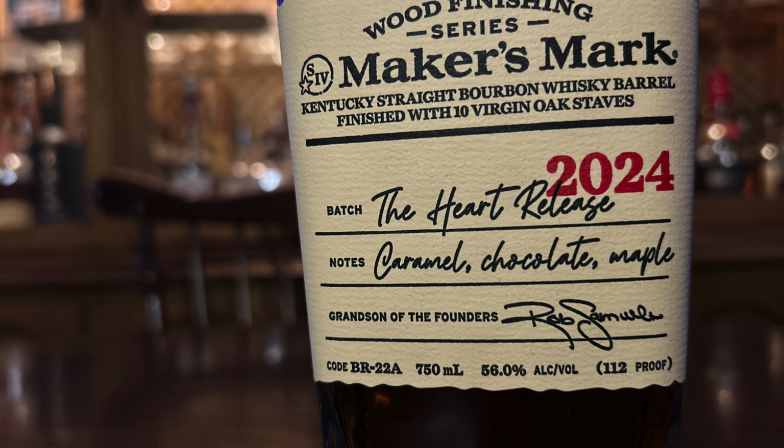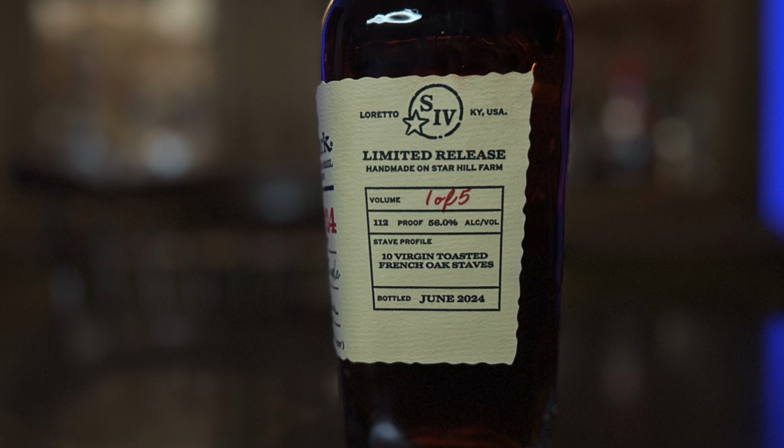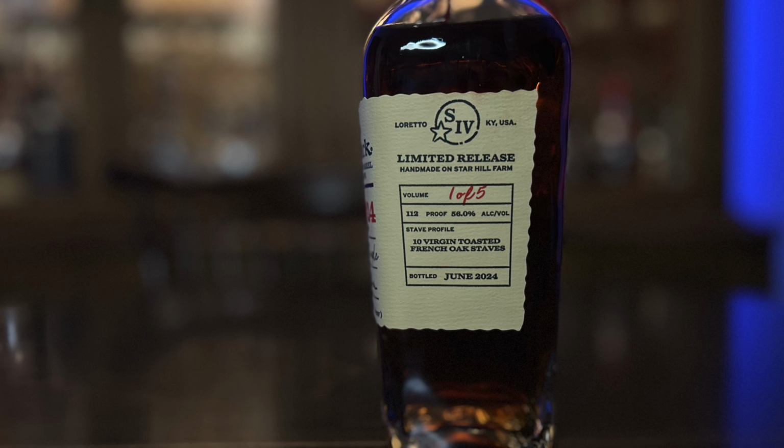In fact, right on the side of the bottle it says volume 1 of 5. So they're planning to do at least 5 releases in the new chapter. I'm excited about that. I really do enjoy the wood finishing series. I loved how the theme of chapter 1 was to highlight aspects of their whiskey making process. Barrel entry proof, for instance, highlighted their lower 110 barrel entry proof. BRT 01 and 02 were about where the barrels are ricked in the rick house. And then FAE 01 and FAE 02 were all about preserving the fatty acid esters that they love to keep in their whiskey and why they do that. It was just cool to see them highlight the whiskey making process.